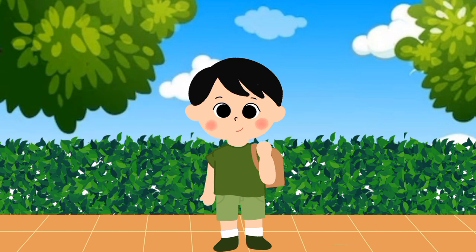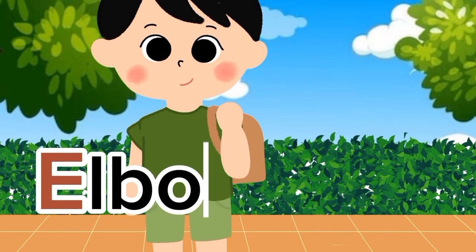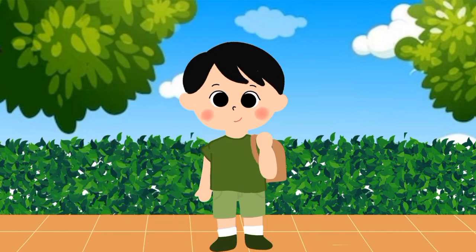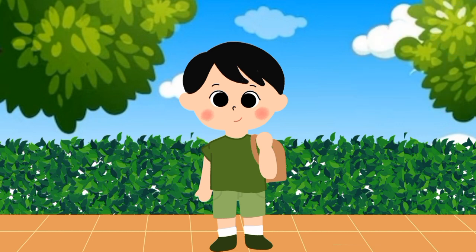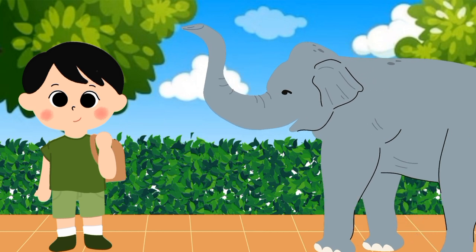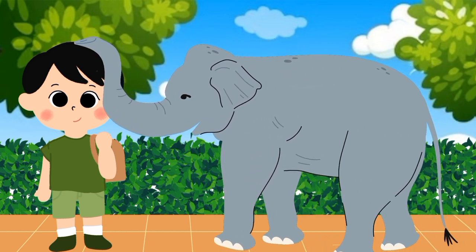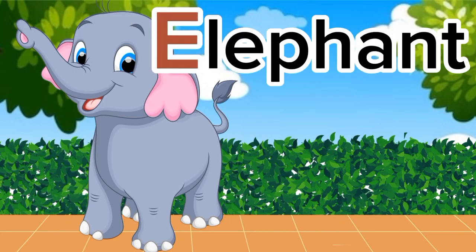There is one more part that starts with the letter E. It's an elbow. Elbow starts with the letter E. Can you hear any sound? Who is this? Wow, it's a big elephant. Elephant starts with the letter E. Elephant has very big ears.